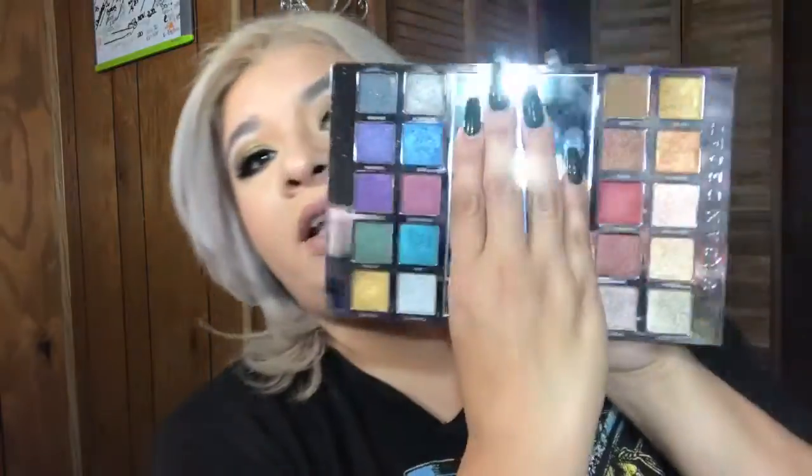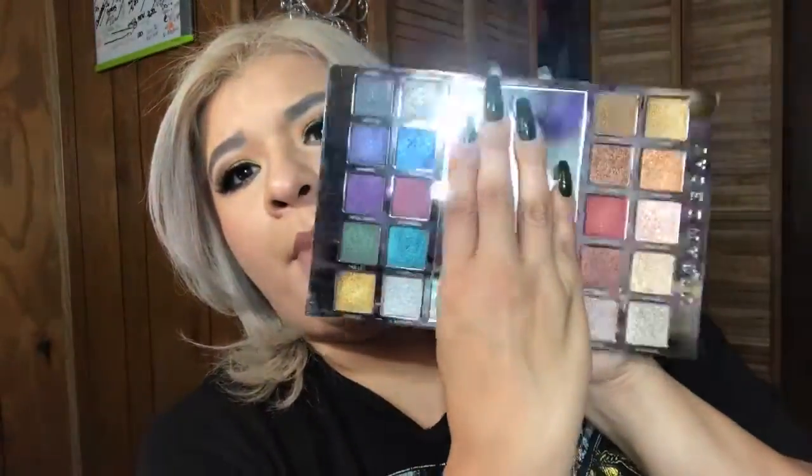So the next product I want to talk about is the Urban Decay palette. I got this one for Christmas, on the 25th. I did mention it in my yearly favorites because I was using it a lot as soon as I opened it, but I want to mention it in my January favorites too, because I've been using this palette non-stop this month. I want to cover it because I do not want to blind you guys. But look at these shades. They are so pretty.